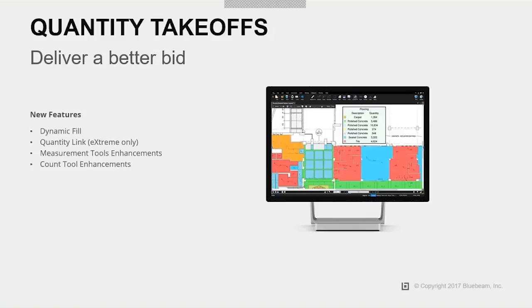Like I mentioned, we wanted to help you build a better bid. The first one that we're going to be going over today is dynamic fill. Dynamic fill is exactly what it sounds like. It allows you to fill a space with information, with measurement information. Now you can utilize dynamic fill.